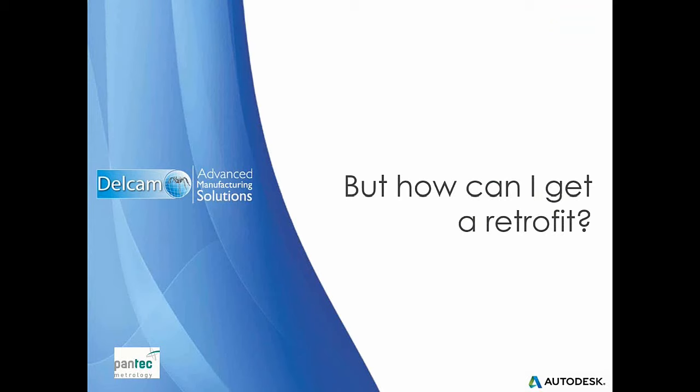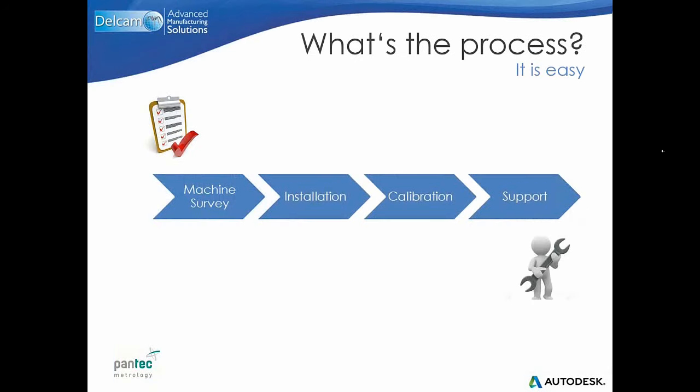Joerg, how can you get a retrofit? Okay, how can I get the retrofit? First of all, you need a retrofit partner. To get such a partner, a good source is the Pantech website, pantech.com. And there you will find one of our most reliable partners for retrofitting.